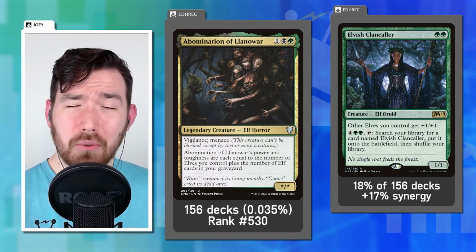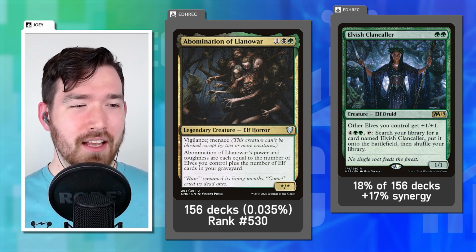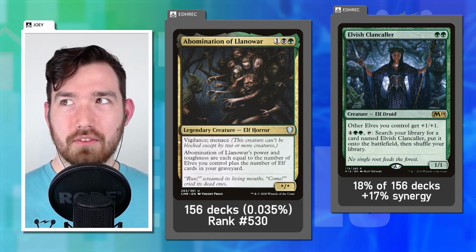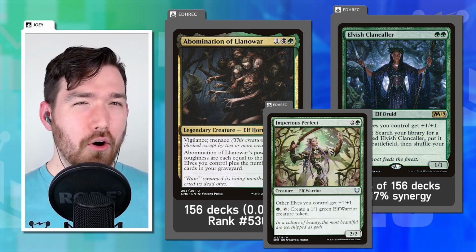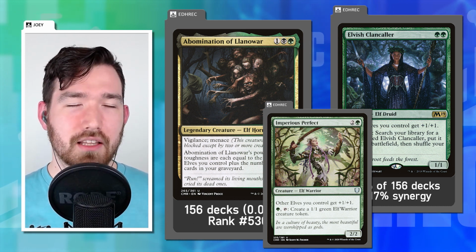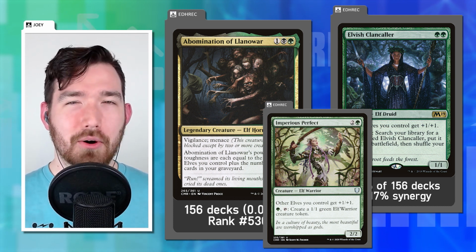But it's an anthem that is only showing up in 18% of the Llanowar Abomination decks so far, and that seems too low. Elves really like their anthems. The typical elf deck is just full of stuff like Imperious Perfect, a whole bunch of those abilities, and this is a 2-mana version of it, so don't let it get overlooked. I think wherever its placement is, maybe that final ability is throwing people off, but this is a lesser known elf anthem that you should definitely pay attention to if you are building Elf Ball or any type of elf tribal. Don't let it go overlooked.